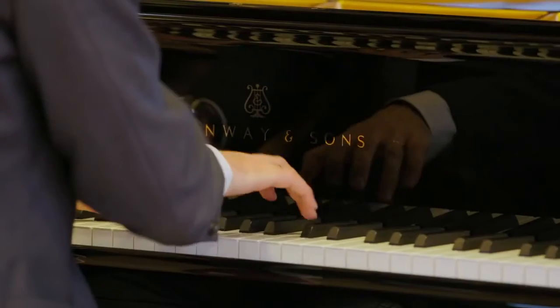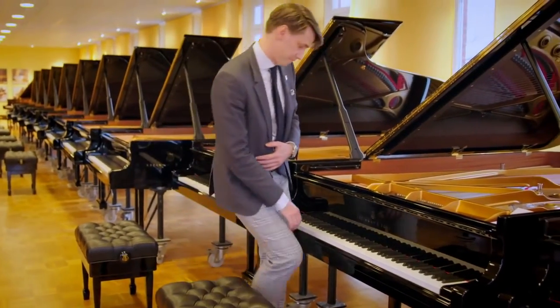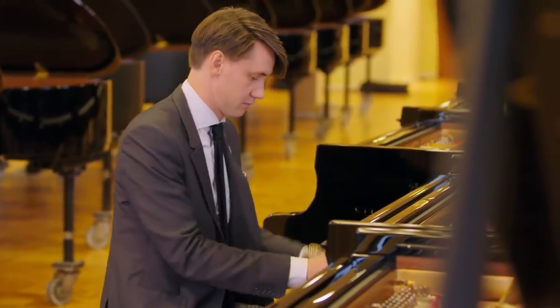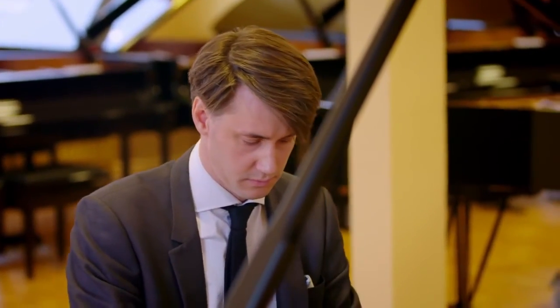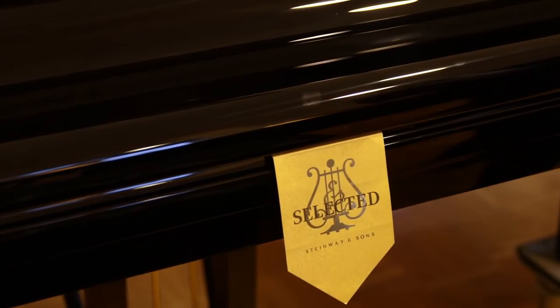In addition to the sound, the touch is also very important in order to fulfill the high demands of the musician. Because no 2 Steinways are alike, and every piano has its individual character, tone and touch, the selection is a process not to be underestimated. After all, the sound should give delight to its owner for many years to come.